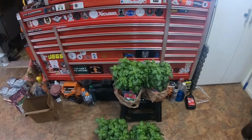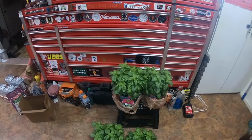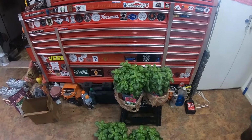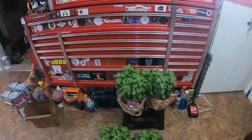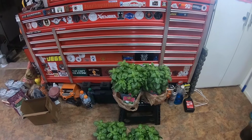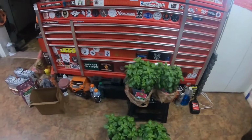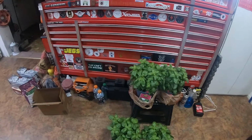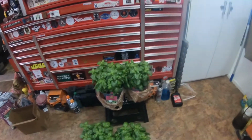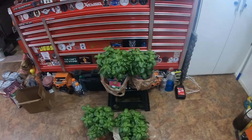So it would have been about 60 bucks at $14.98 plus tax, so it would have been $59.92 plus tax. So it would have been $65 for these plants with tax. I only paid $42 with tax, so it's not bad at all. Great price.